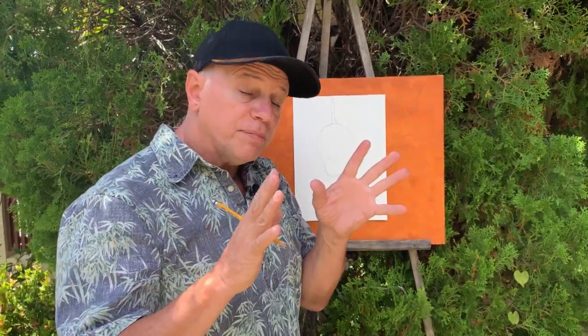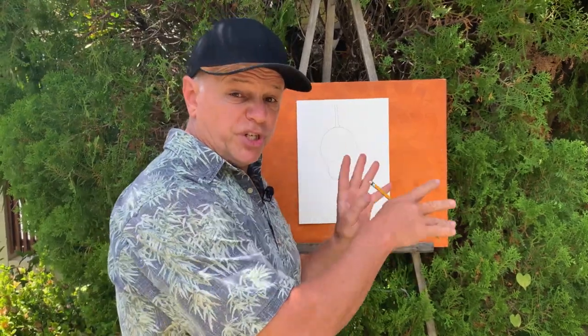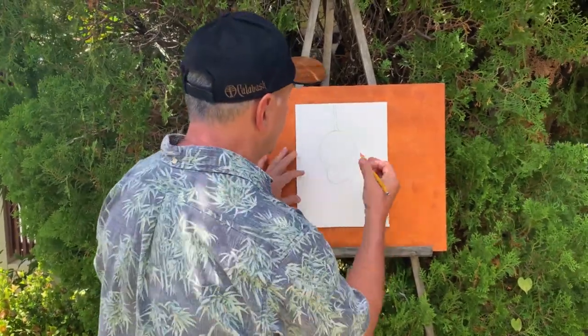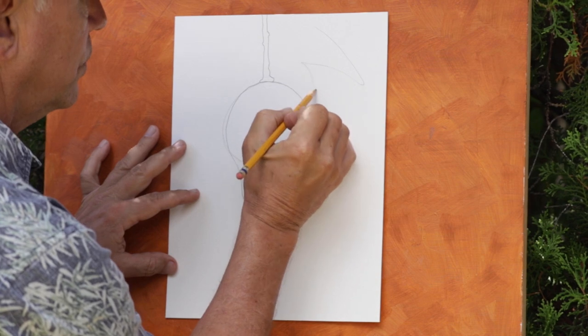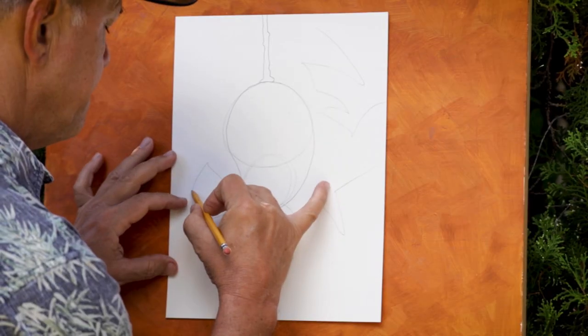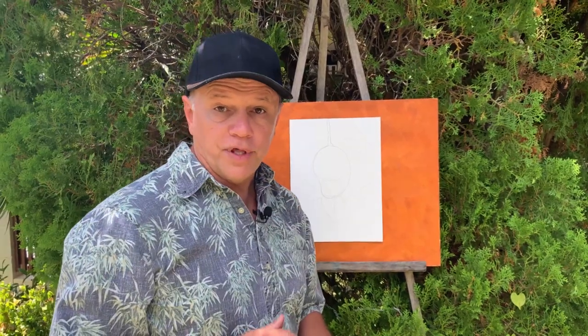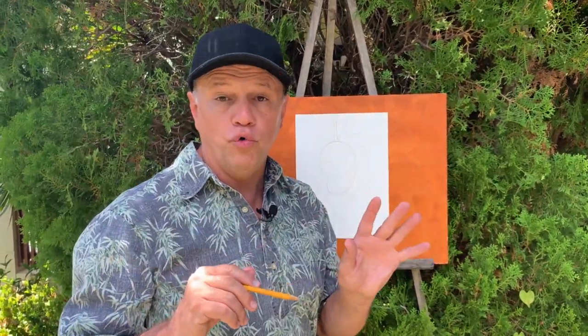Now to offset this mango, in other words, make it stand out from the background, I'm gonna put a bunch of shapes of mango leaves in the background, okay? There. Now, to start off with, I'm gonna give everything a tone, okay?